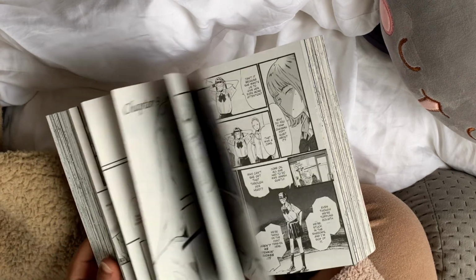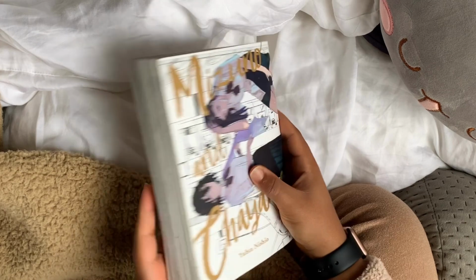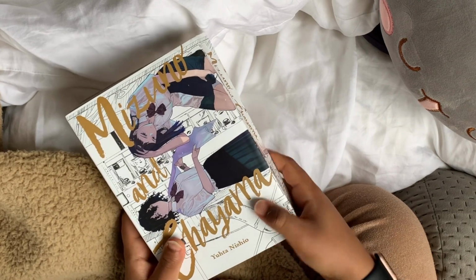Overall, I did enjoy reading this. I've had it on my radar for a while, so I was really happy that I was able to go ahead and pick it up and find the time to actually sit down and read it, because she a thickin'.